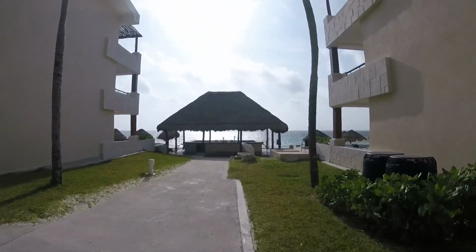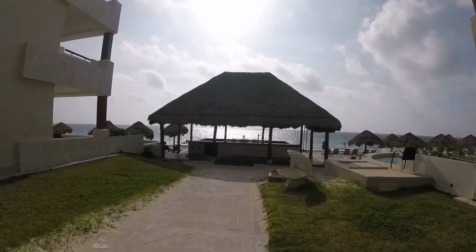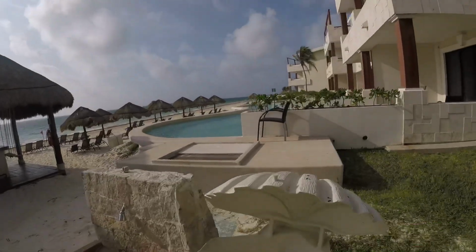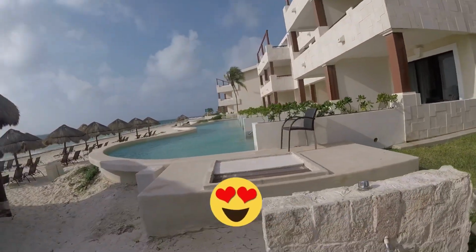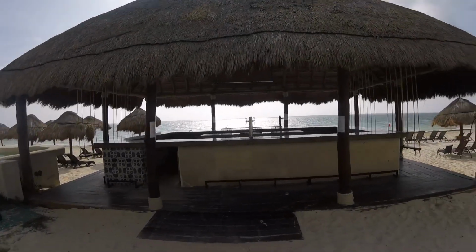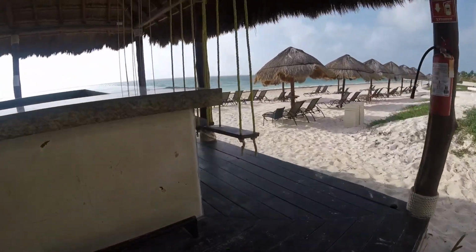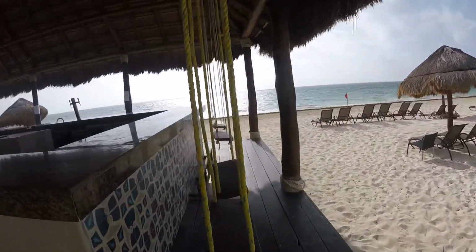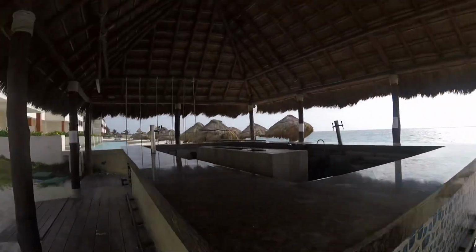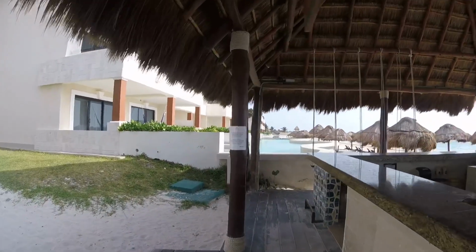As you can tell, it's quite windy this morning, but I can't complain because the sun is shining. These rooms here have a swim up area, a nice little swim up pool. Then you've got the beach, and you have the bars with these nice little swings on the side. So when the bar's open, you can enjoy a nice drink, swing, and just look into the sunset, which is great. And you can walk down the beach all the way along the whole resort.